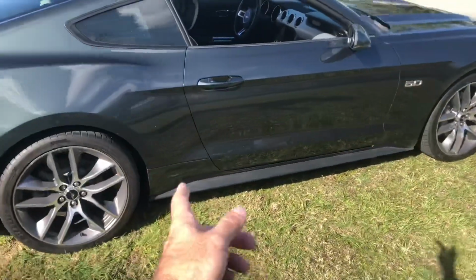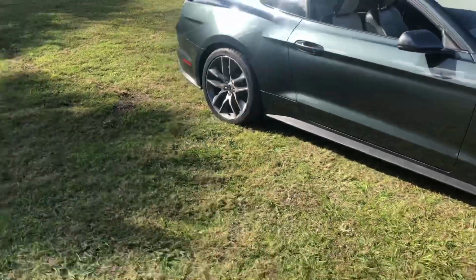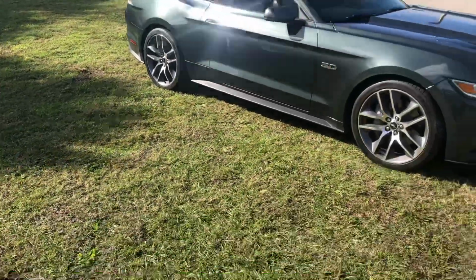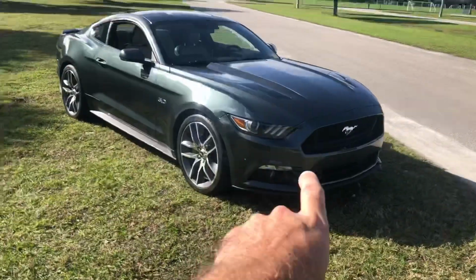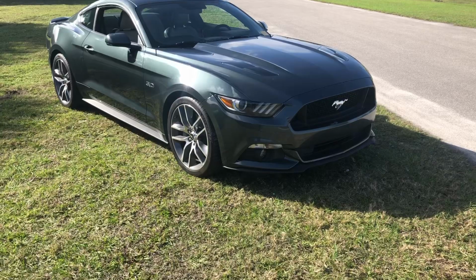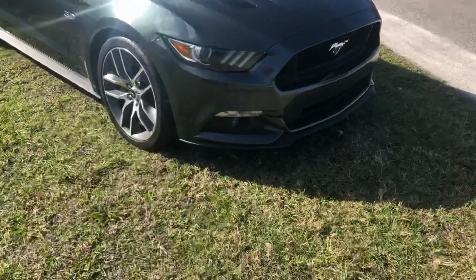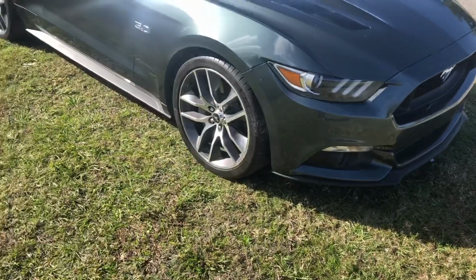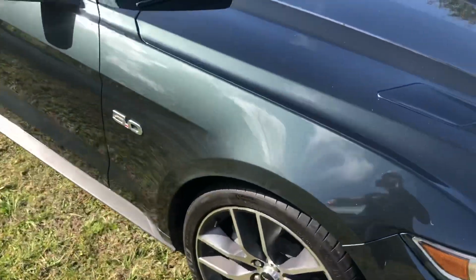So 2015 is when they changed over to this body style. I think they ran it up to like 2017. In the 18s they changed a little bit, but I love the styling of the front nose. It's got the new headlights in it, new front lower valance. This one's got the little splitter on the front. Again, love these wheels. Got the 5.0 badges. You can really see the color in the sun right here.